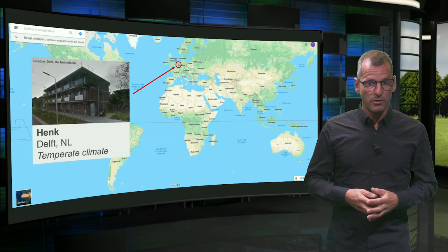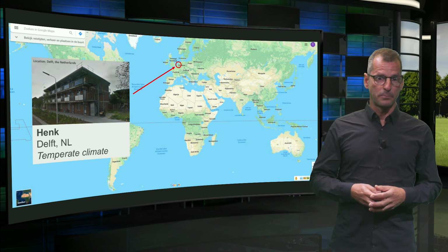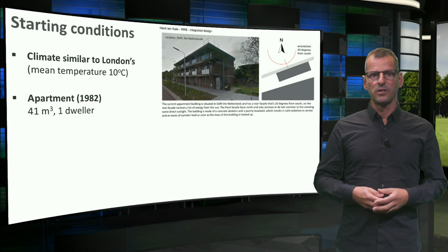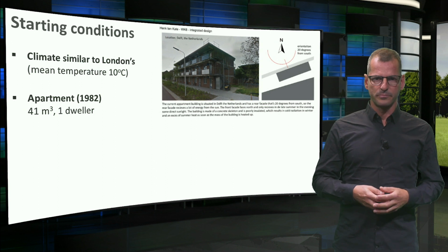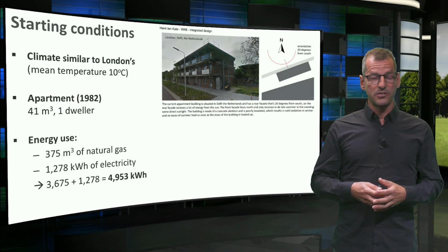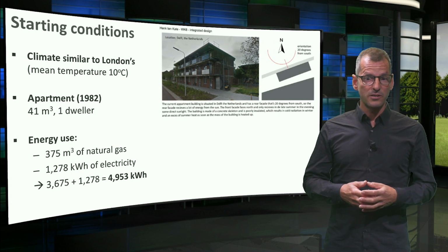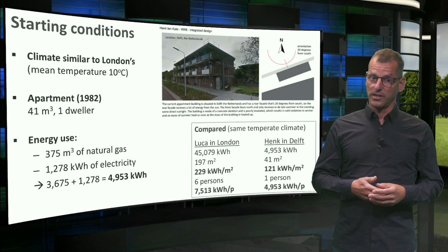Not far from London, we will find Henk, who lives in Delft, quite close to where I'm standing right now actually. Delft in the Netherlands also has a temperate climate, very similar to London. Henk lives alone in an apartment block. His energy use is modest, as you can see here. To put it in perspective, we've compared his to that of Luca in London. You can find that comparison here.